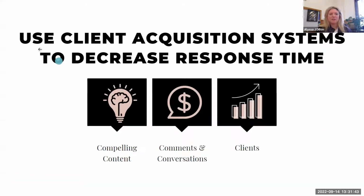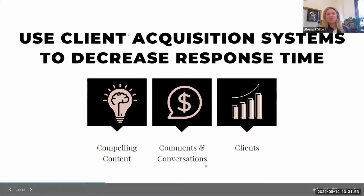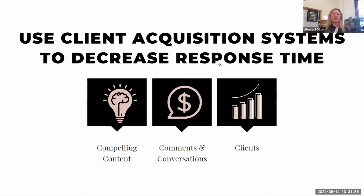Okay, next part of this. Use a client acquisition system to decrease response time. Having a strong quality client acquisition system decreases response times when you're acquiring clients. Man, the worst thing in the world is when a high quality client, I'm going to talk about being a high quality client, 7-figure company, has a problem. I want to solve it, and I want to solve it fast. Speed of implementation. That is what goes through high quality clients' brains.